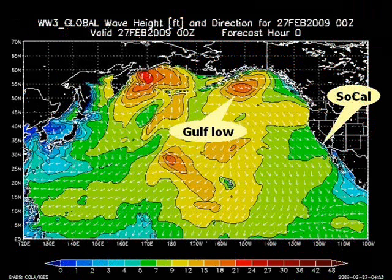Taking a look at the wave models, right now this is the current analysis. Not a whole lot happening across the northern Pacific. I'm going to show you something in the southern hemisphere though in a moment. Right now still talking about the northern hemisphere. That Gulf low is just starting to form right now. This is going to be dropping down in that trough here shortly.